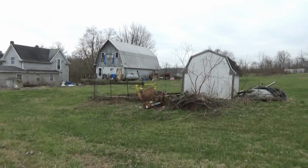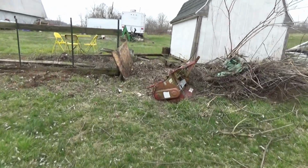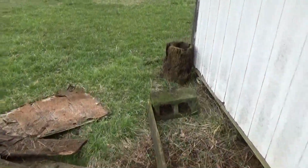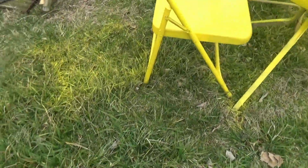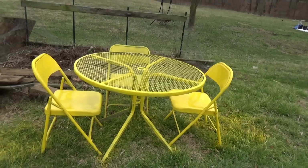I am super excited about this path. Let me tell you. If I find some footage of what this looked like, I'm going to put it in, because you'll be amazed at how terrible it was before. So here's our little path back to the shed. And there we go. I did get the table, and, well, it's on the grass, but that'll be fine because we're going to mow soon, I'm sure. I got the table and chairs painted. Now, it's a bright yellow.